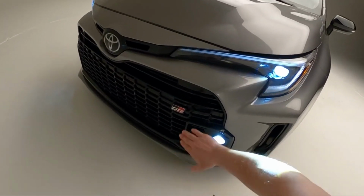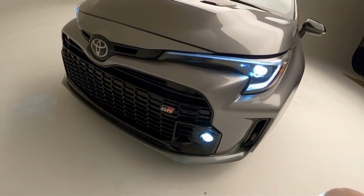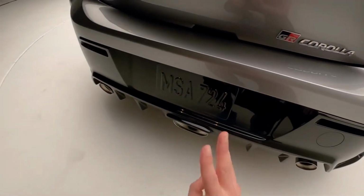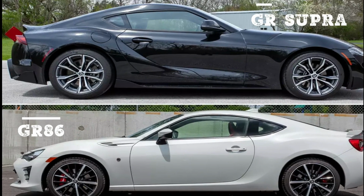Visually speaking, the Corolla GR looks performance-oriented with the front-mount intercooler peeking through and has the word GR4 painted on it. There's also the GR badge in quite a number of places, showing that this is another GR vehicle just like the GR86 and the GR Supra.